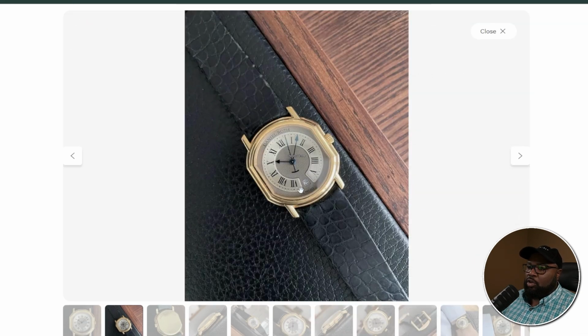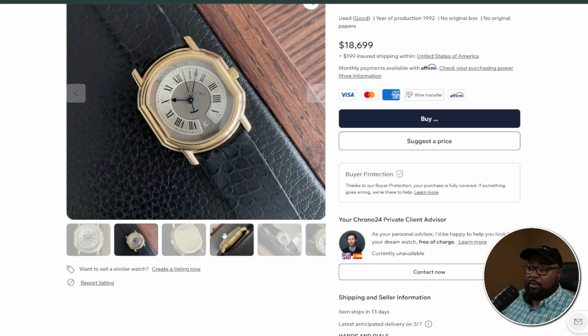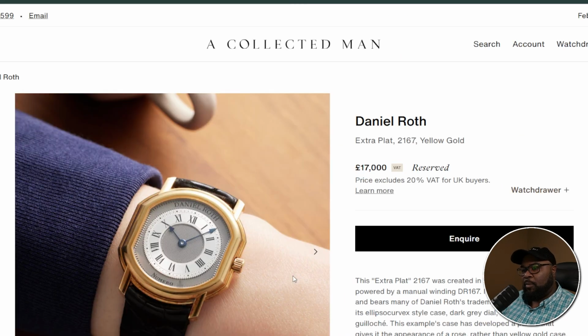Another key thing you want to look for when you're buying Daniel Roth pieces is the early ones. A lot of times, not all the times, but a good grip of them have numero. They're numbered on the dial side. This is his tribute to Breguet. So that's a really cool thing to look for if you're looking for earlier pieces. And this one at 18.7, I think is a really nice piece, and it gives you a date versus the one at Collected Man, which is no date.